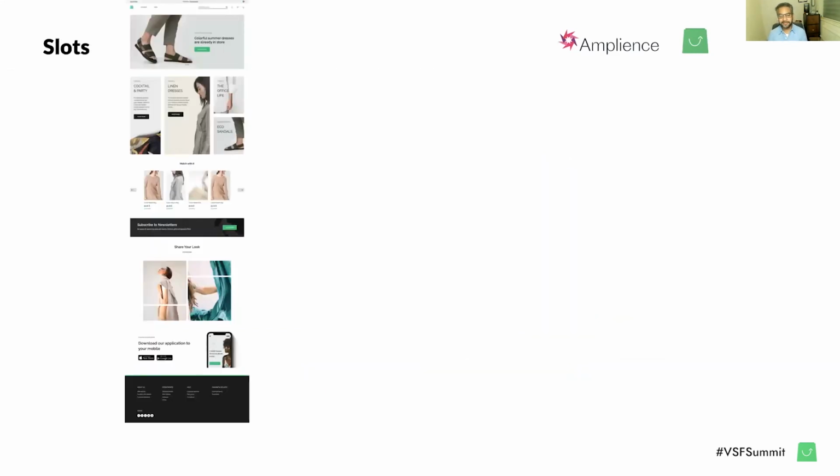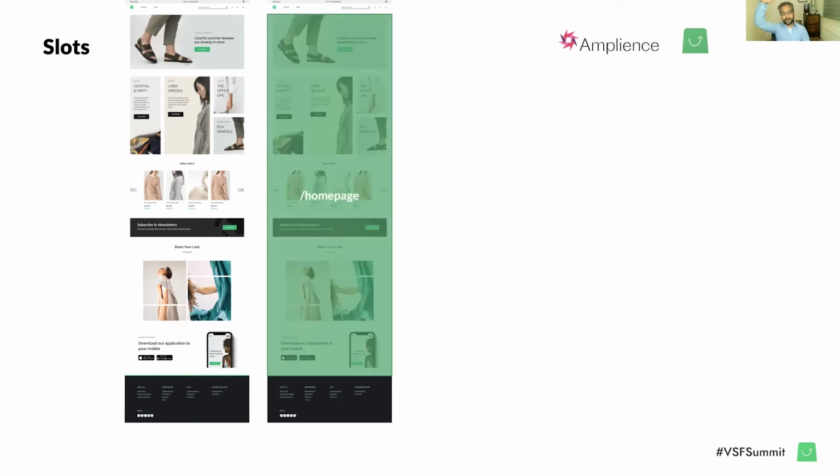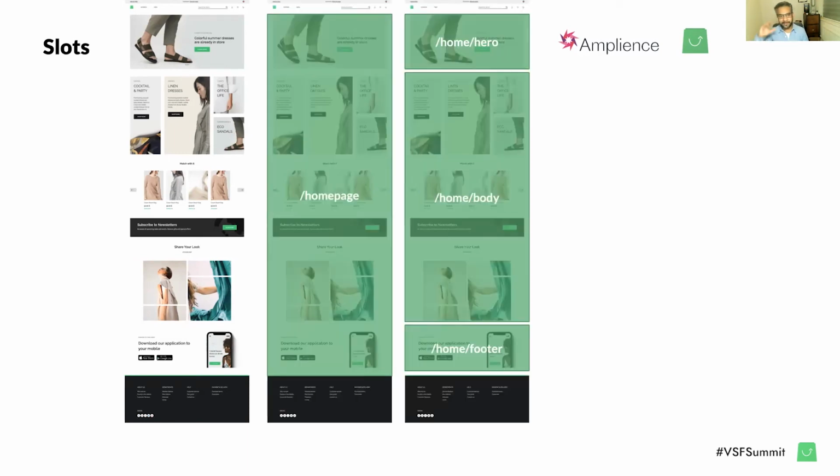So let's talk about slots. Slots are ways to manage your experience and choose where things are going to go. So this is the View Storefront site. In here, you can have a slot as a whole page, or you can have a slot as the individual parts. And what that allows you to do is choose where content is going to go. But this ties into the planning, so it makes things really nice.